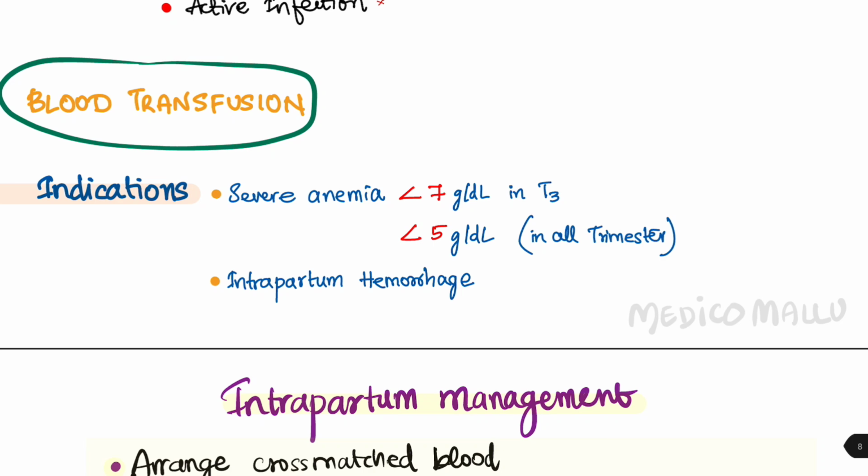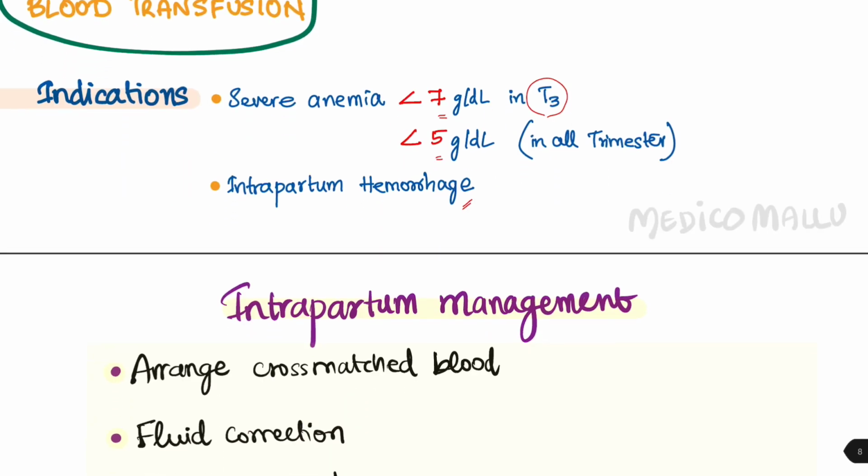Okay, so these are the contraindications. Then lastly, blood transfusion. If the patient still has severe anemia, less than 7 in the third trimester, or less than 5 in any trimester, whatever the trimester, then give blood transfusion if there is no contraindication to blood transfusion. Also, in case of intrapartum hemorrhage or postpartum hemorrhage, if the patient is very sick or has shock-like features, then also we have to give blood transfusion. We have to be ready with cross-matched blood.